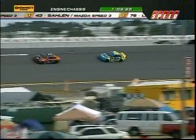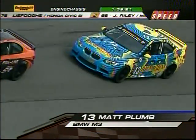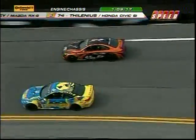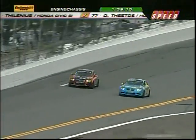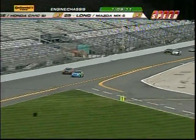Terry Borchella in the orange and black Fourline BMW is next on Matt Plum's list. Check this out. He's in the draft, goes low on the banking. No contest. That BMW is on rails. You called it, Calvin. You said this is the guy to watch. I agree with you wholly.